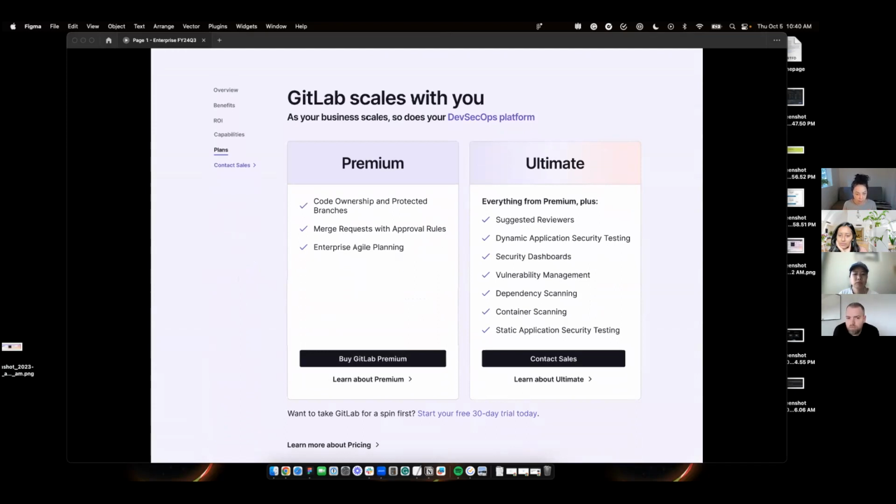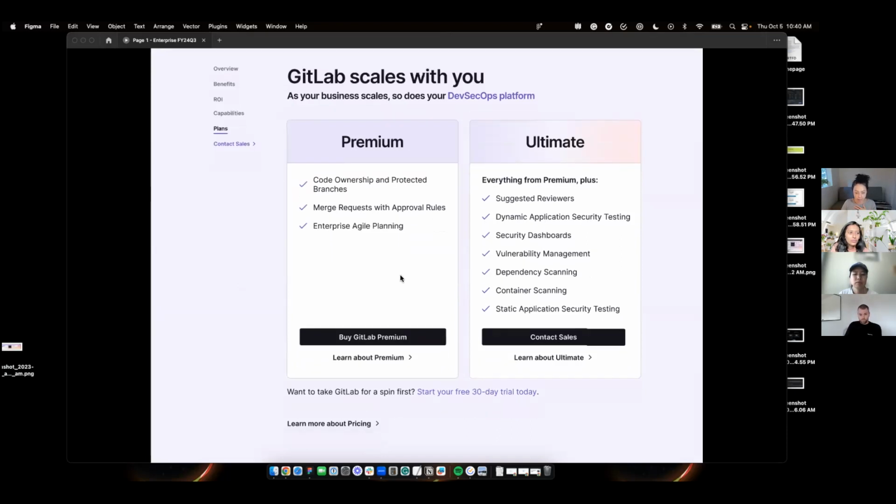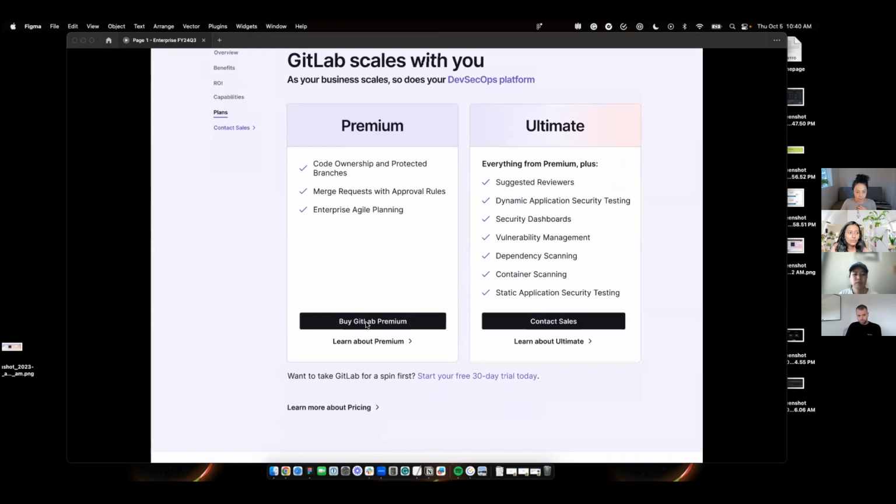We've learned that a lot of enterprise customers, when they do purchase or convert from our website, more often purchase premium than ultimate. So we want to make that available. We also want to show that we can scale with them when they're ready to upgrade to ultimate. We want to show what those features and benefits are. And then we have some buy premium here, the links to why ultimate, why premium.